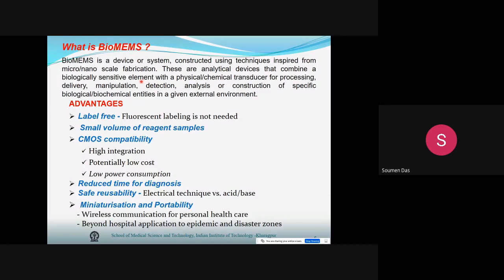So then it is a biological BioMEMS. You have many advantages. I have just mentioned a few of them. Label-free technique. Most of the bio assays use a labeling process, a fluorescent labeling process, and you can detect those reactions and all assays by detecting the fluorescent light under the microscope.